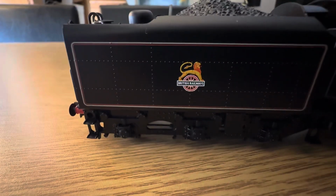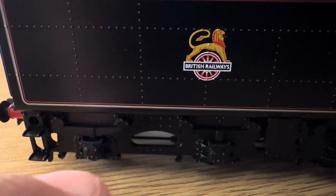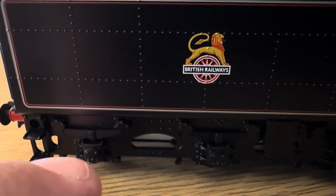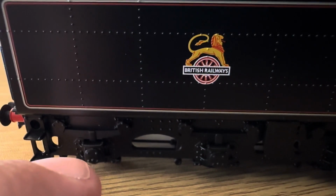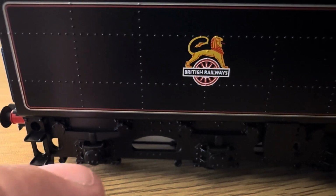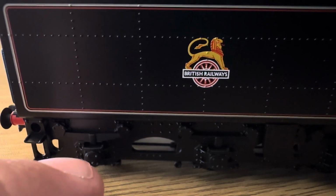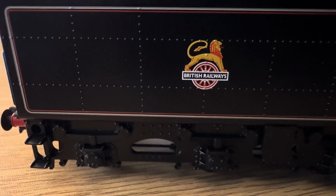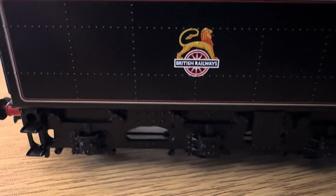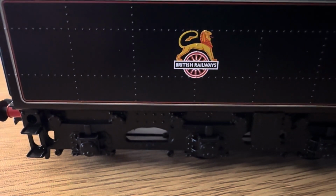I'll zoom in a little bit more so you can understand what I'm talking about. These round Timken oil lubricator bearing caps, which is what they were called, that's where you put your lubrication oil for the axles and the tender. The BR ones would have been painted yellow on steam engines normally. But these are black, and I suppose that's okay. Again, it doesn't matter too much. That's just me being really pedantic and finicky.